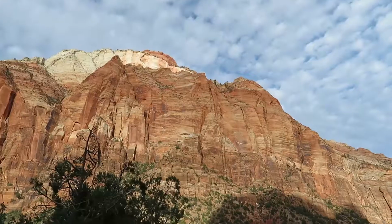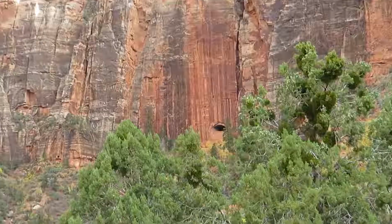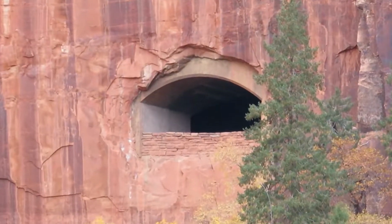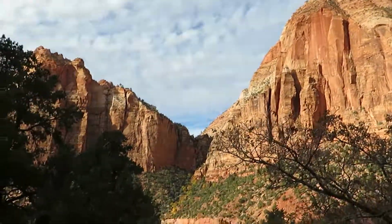That was the longest tunnel I've ever been in. Yeah, with 5 ventilation windows. We just did come through this humongous tunnel, and one of the windows of the tunnel is right up there. It is really, really just breathtaking to be here.